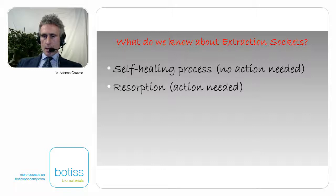So for the self-healing process, we don't need to take any action. Because if we leave the socket to heal by itself, we will have, after a few months, a completely healed bone that looks like a native bone. But we might get some resorption during this healing time. Let's look at the socket healing in the literature.